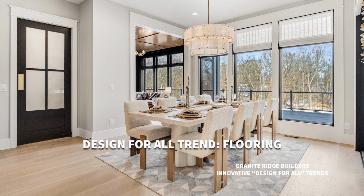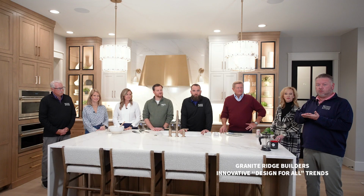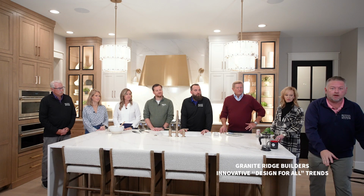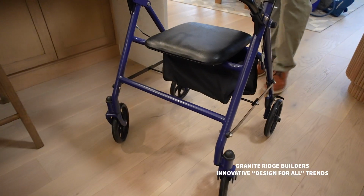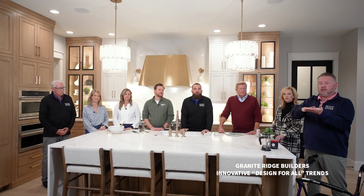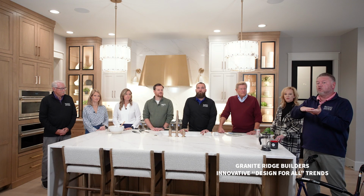is the engineered wood floor. This is going to be glued and it's going to be nailed down. When you have a normal luxury vinyl plank, it actually floats, so it can move, especially if you've got a big walker or if you have a wheelchair. But when you have the engineered wood and it's nailed and it's glued, it stays right where it's at, and you don't have to worry about the weight of those things actually moving your floors.